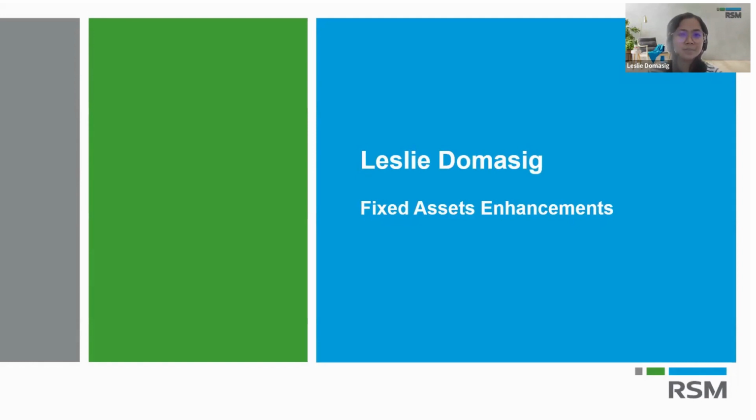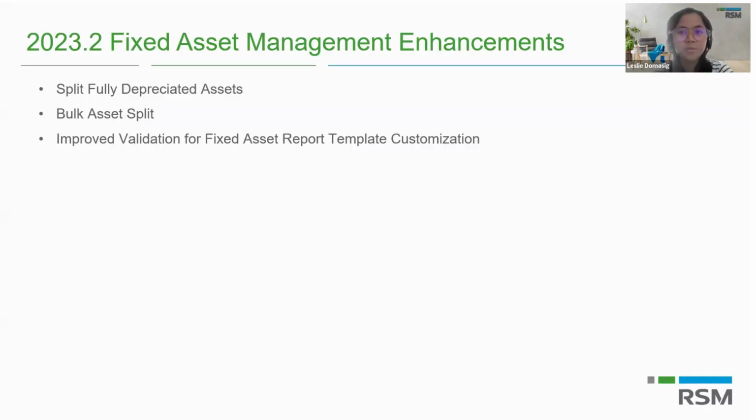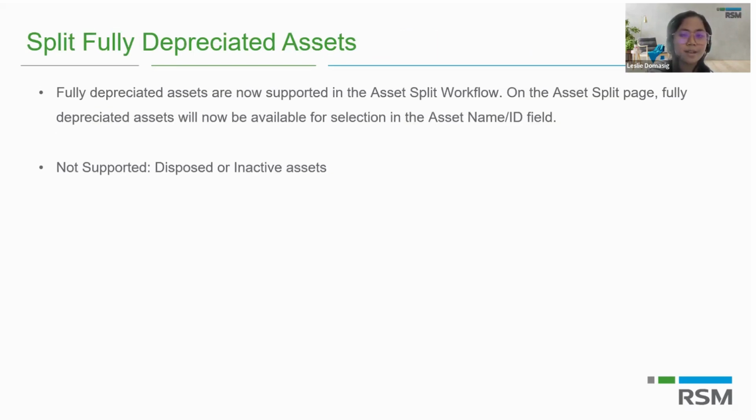Hello, everyone. I am Leslie, a senior NetSuite consultant here at RSM, and now I'll be presenting some relevant enhancements related to the fixed asset management module for the 2023.2 release. These major enhancements are the following: split fully depreciated assets, bulk asset split via CSV, and some fixes on errors encountered when adding column fields on fixed asset report customization. Shortly, we will dig in further on each of these enhancements.